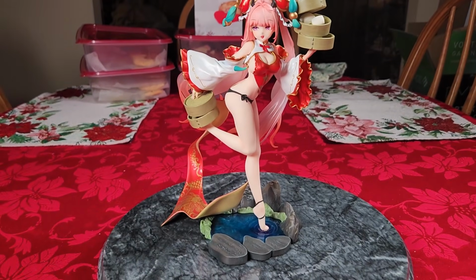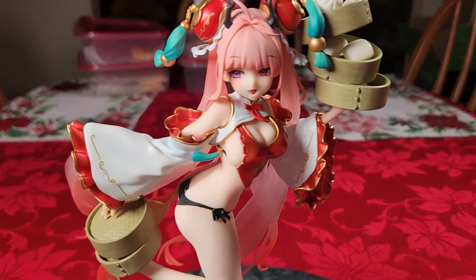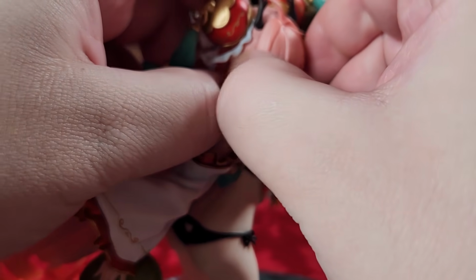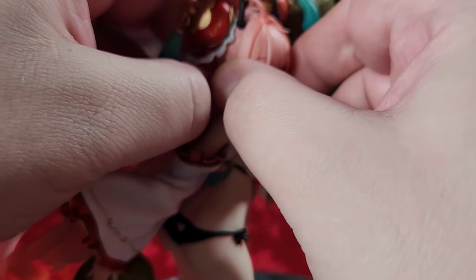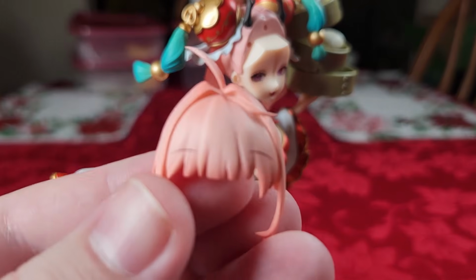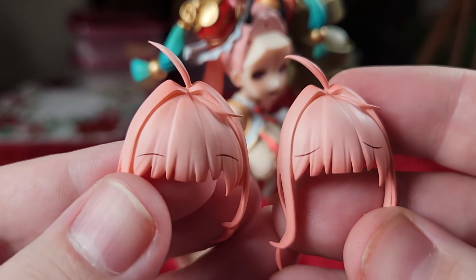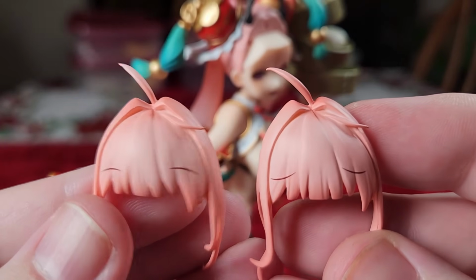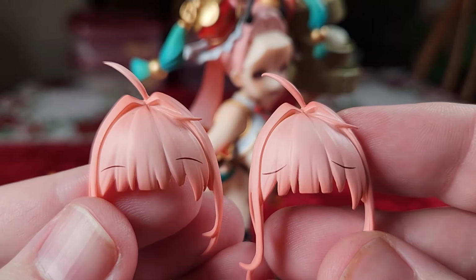So let's bring her closer and see about changing her hair. So just gently work her fringe. There we go, it came off. And we can compare the two fringes now. So this is the default one, this is the alternate one. And yeah, really the only difference is the eyebrows.